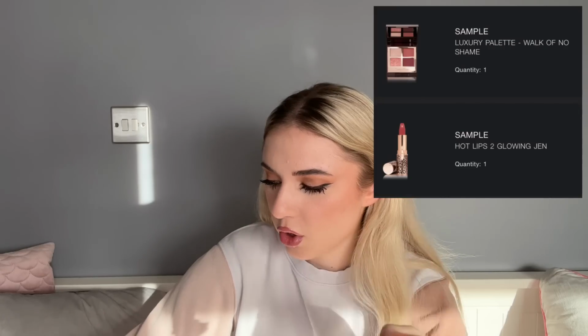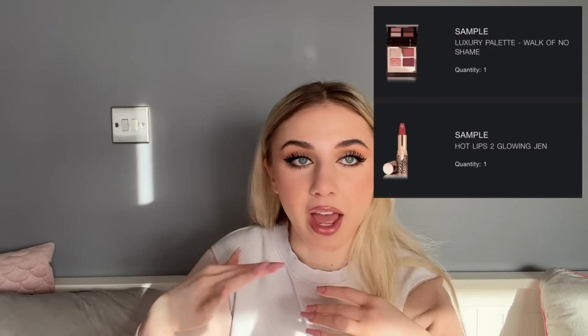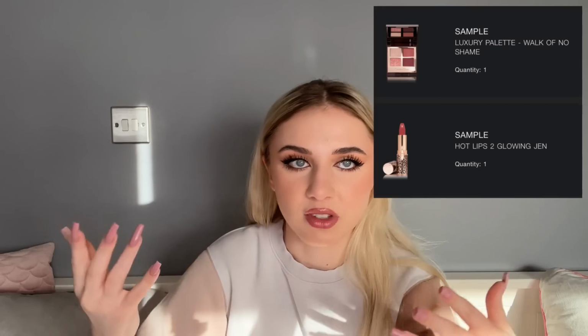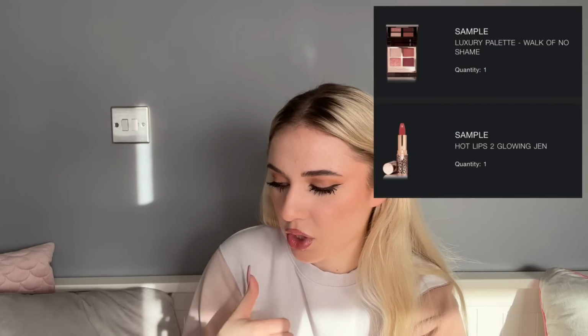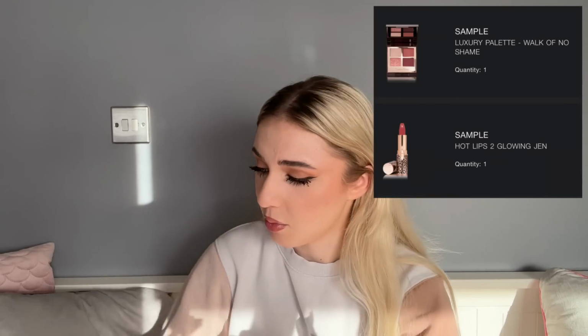And I got it in medium, and then I also bought the original Flawless Setting Spray for £26. I got no savings, but because of all of that, I ended up getting a free blush, and you got to pick whichever shade you wanted. I got Pillow Talk, and then I got the Luxury Palette Walk of No Shame Quad, which I already have twice. I already got it for free twice. They just keep on giving them away for free, so I've just been giving them to family and friends. And then I got the Hot Lips 2 in Glowing Gen, which I think is really pretty. Actually, a really pretty packaging, a really pretty shade, so I was quite happy with that. But that was it for Charlotte Tilbury.